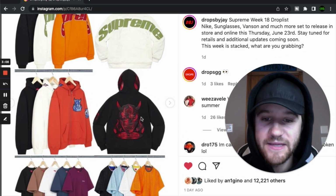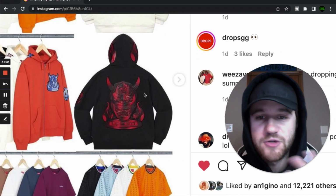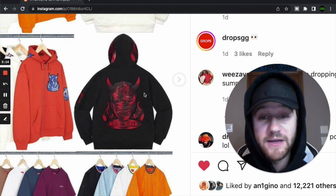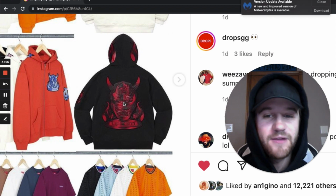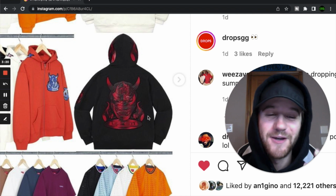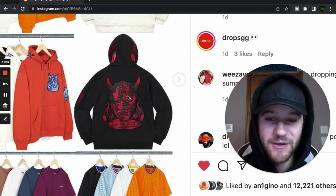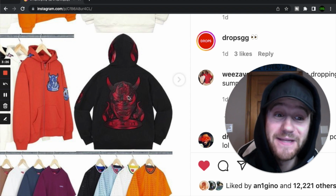Moving on, we've got a piece that I don't really like, and that's just because of the imagery, and I'm sure a lot of people will like this strictly because of the imagery. It's this little Japanese devil looking type of thing. I'm sure there's a name for it, so if anyone can enlighten me on what the name for this image is, let me know down below, because I'm sure it's not just a Japanese devil type of thing.